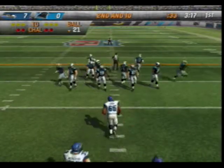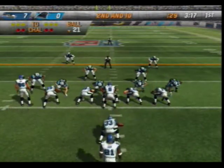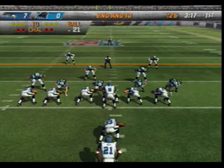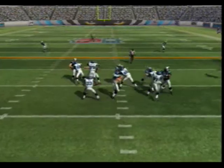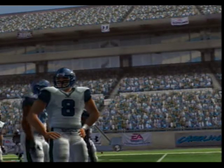Second and 10. Ball on the 21-yard line. The Panthers with a four-man front. Drops back. Gets rid of it. This one falls incomplete. Number 31 with the coverage.